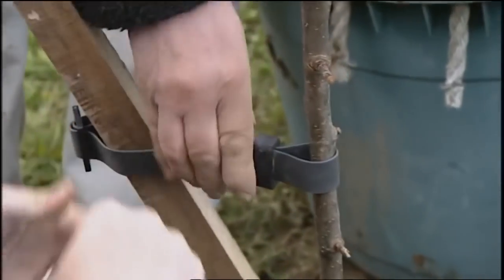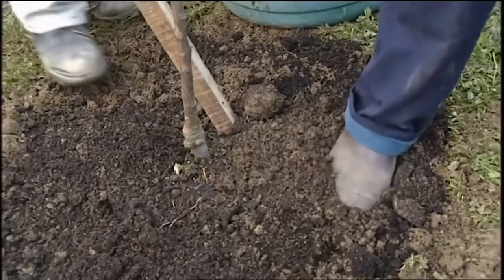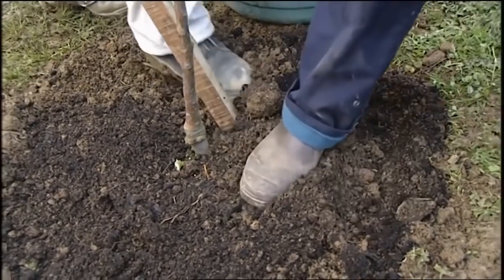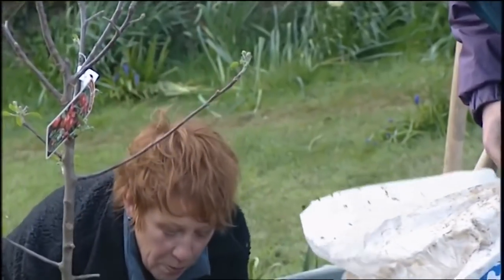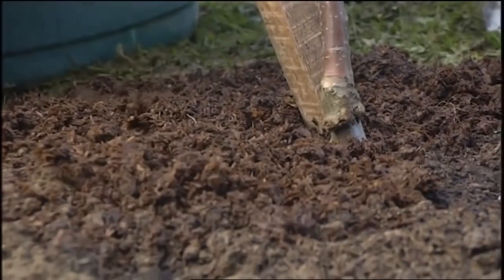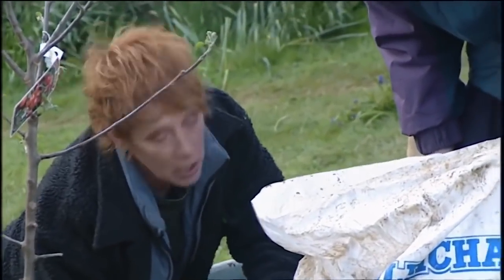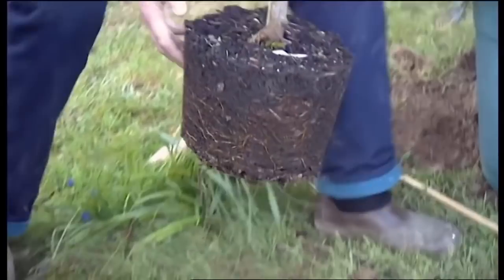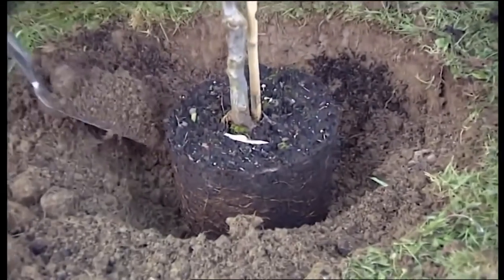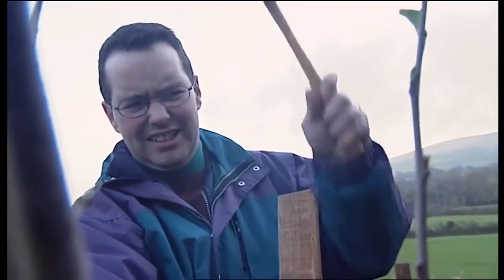That looks great. After securing the stake with a tie, it's just a matter of filling the hole with the planting mixture, gently firming it down, and finishing off with a thick layer of manure. This mulch is going to do two things. It's going to suppress the weeds, and it's going to retain the moisture. And we mustn't cover this rootstock, either with soil or mulch. Now that we've got a system going, it takes no time at all to plant the other two trees.